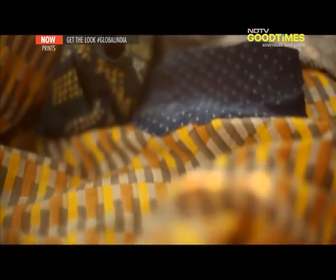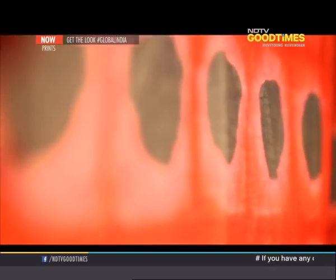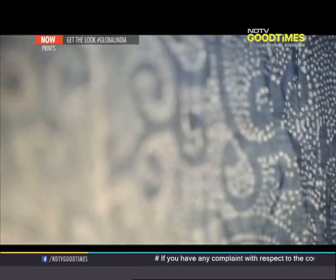Finding perfection can mean losing perspective, and techniques like hand block printing and tie and dye always bring along an element of imperfection which is beautiful, unique and individualistic. And that's what our subject of the week requires.